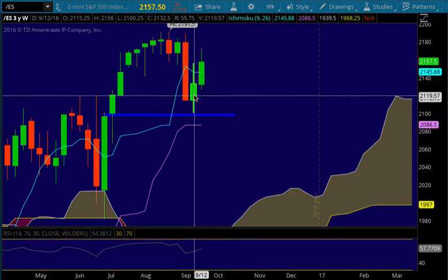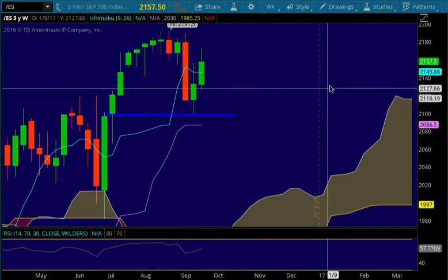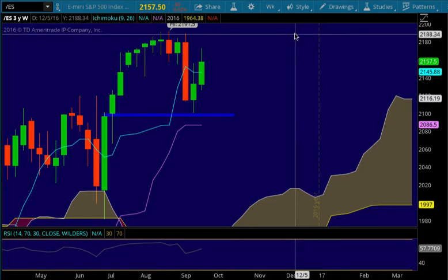You notice the week before we came down and found support at this gap window. I've talked about gap windows in Ichimoku many times in my videos before, and if you want to learn about gap windows, I'm happy to teach you about gap windows anytime.